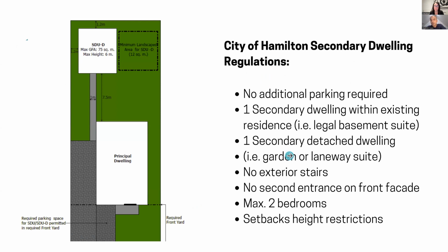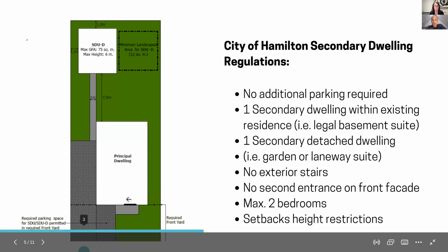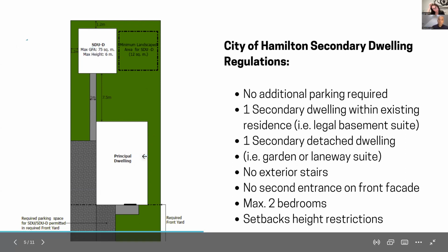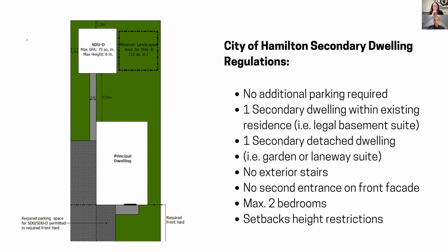that you actually only need to maintain the existing parking that is there for that principal dwelling, and you don't have to provide, at least in the city of Hamilton, any additional parking for, say, if you were to build a laneway suite and then also a basement apartment, that's just one. So what the bylaw says is you're allowed to achieve 3 units per lot.